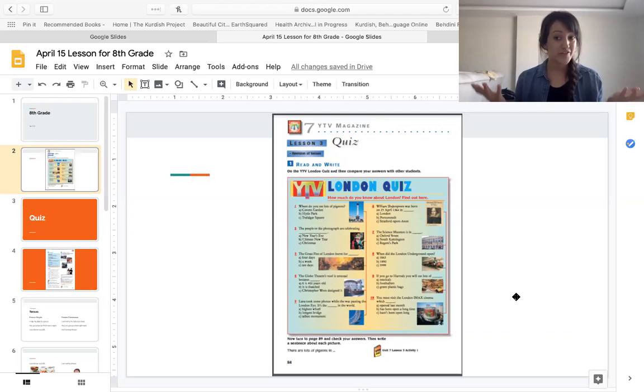Okay, are you finished with the quiz? Let's look at the answers. So the answers are on page 89. Number 1, where do you see lots of pigeons? The answer is C, Trafalgar Square. This information is in your book from previous lessons, okay? So Trafalgar Square.